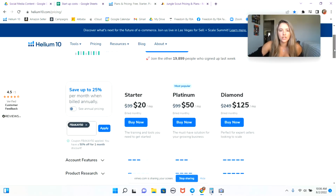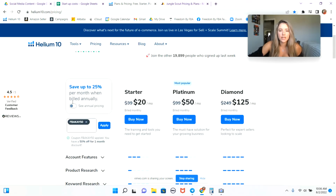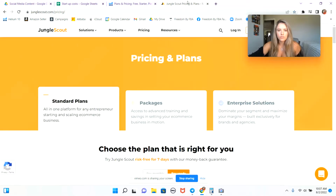All right. So this is Helium 10's pricing page, and you can try their first month for 50% off with code FBAK50. And then the Platinum plan, that is the plan I utilize, and it's $50 a month.